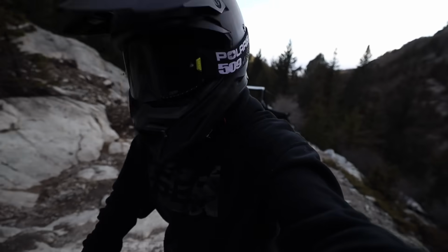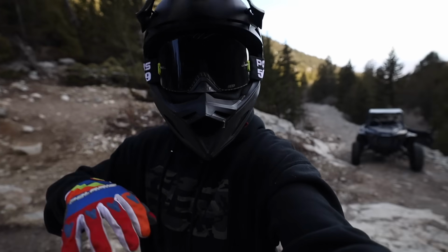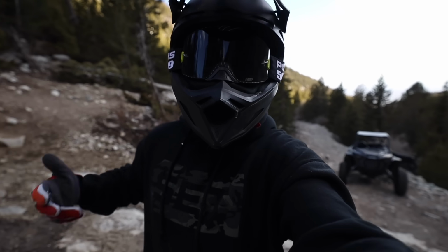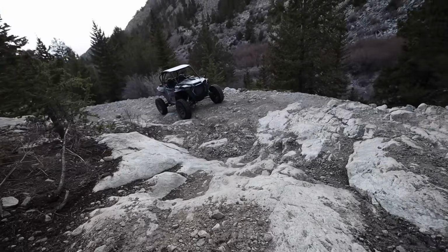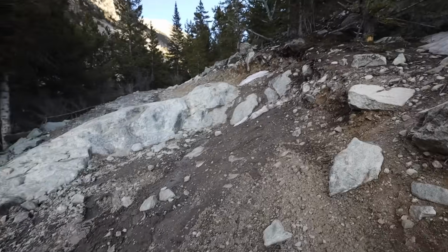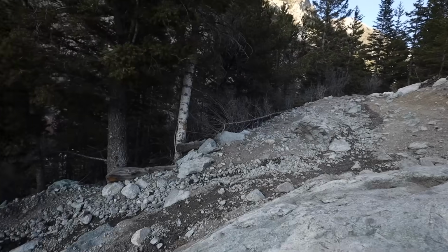Well, I think I've made it to a point where I wouldn't be much comfortable going forward without having the Turbo S hooked up with a little bit more accessories, or just straight up having someone else here with me. Just made it to this pretty gnarly rock section here, and the Turbo S is definitely capable of it. However, this looks a little scary right here, and I don't have a winch yet.